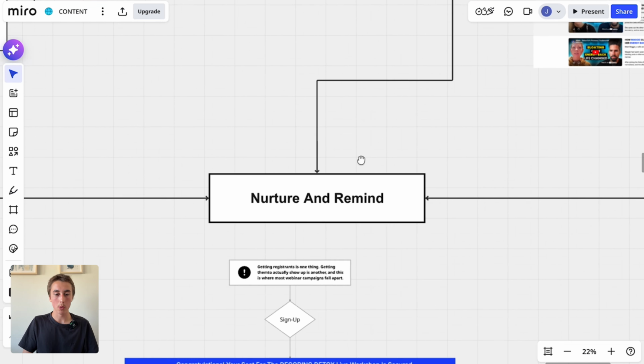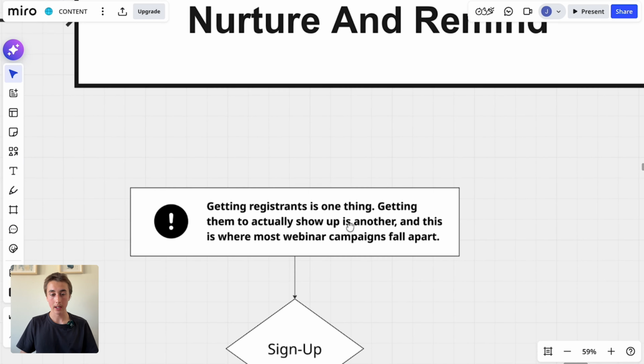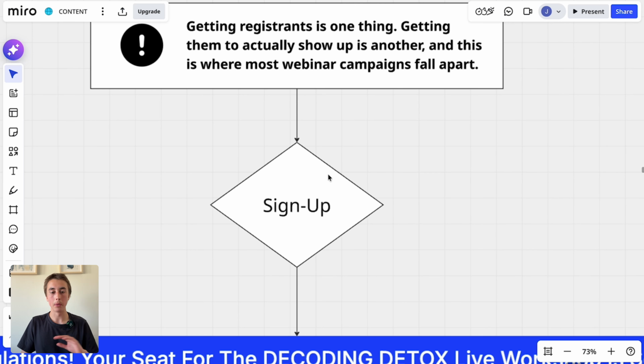And once we get them to actually take action and click the button and they're registered, it's time for step 3, which is nurture and remind. You see, getting registrants is one thing, but getting them to actually show up is another. And this is where most webinar campaigns actually fall apart, because they think that now that they've registered, we're good to go, but this is far from the truth.